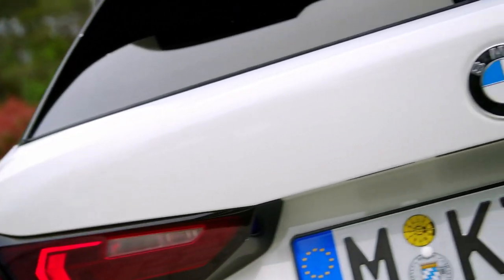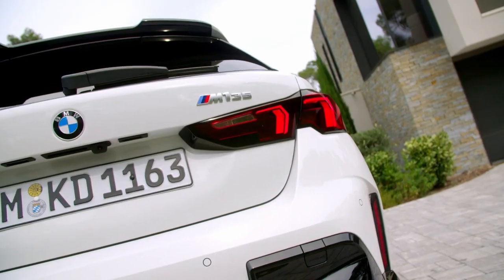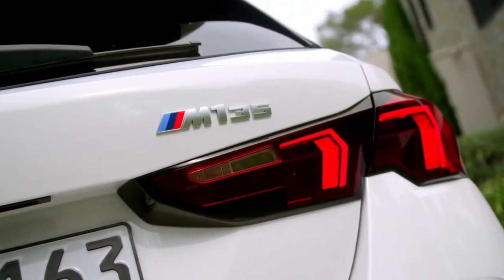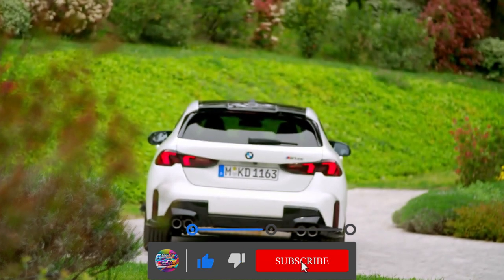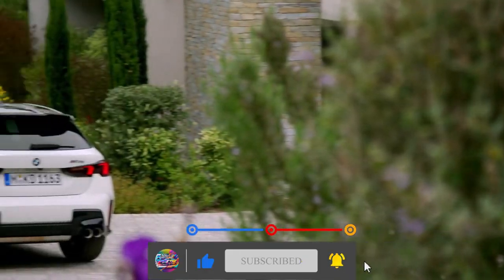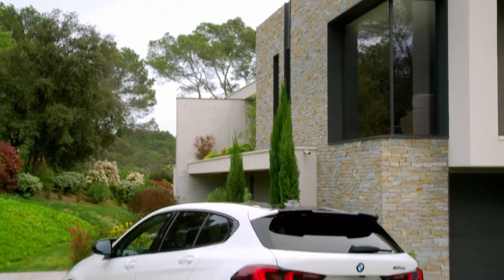BMW M Automobile with individual performance character. The optional M Sport package and the M Sport design optional equipment available at market launch in Europe make the new BMW 1 Series even more dynamic. Its M-specific design features include large air intakes on the front apron, pronounced side skirts, and a 3-dimensional diffuser element in the rear apron.